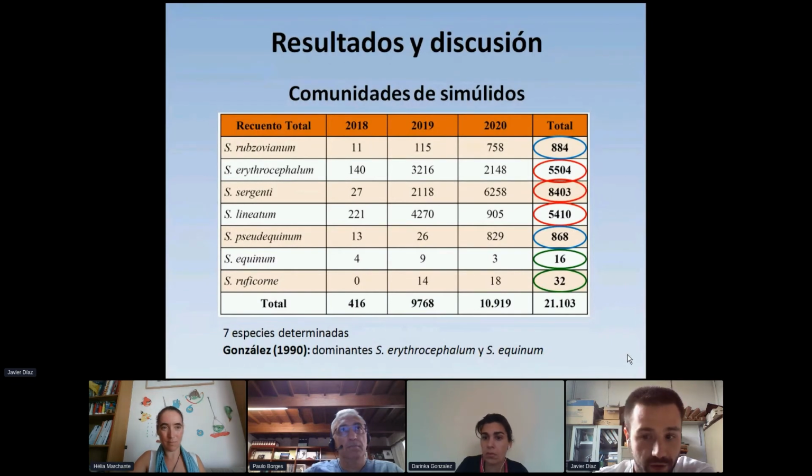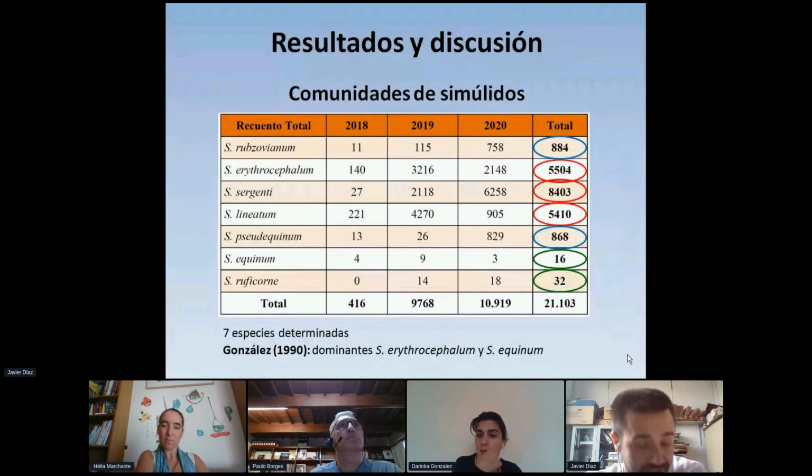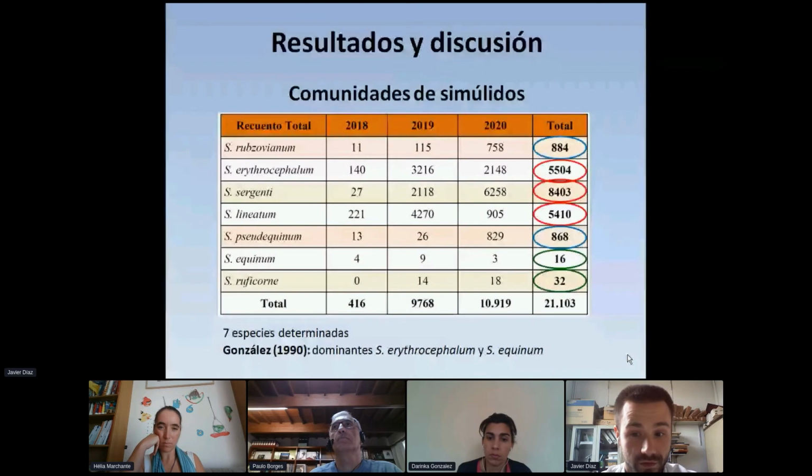Simulium rutzovianum y Simulium pseudequinum se han clasificado como especies subdominantes y Simulium equinum y ruficorne como especies esporádicas o anecdóticas. Sin embargo, por ejemplo, en la tesis de Gloria González de 1990, que realizó en muchos puntos de muestreo, comentó que en el río Tajo las especies dominantes eran Simulium erythrocephalum y equinum, lo cual, al contrastarlo con nuestros datos, es sorprendente porque Simulium equinum fue la especie que menos encontramos en estos tramos.